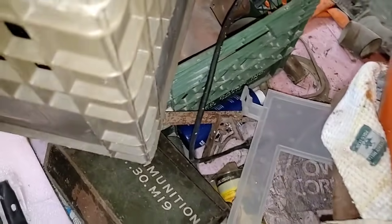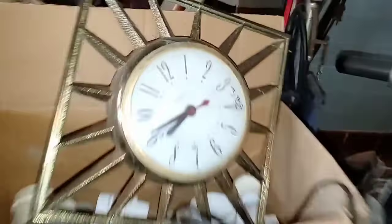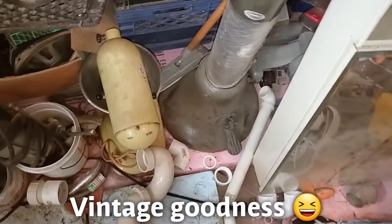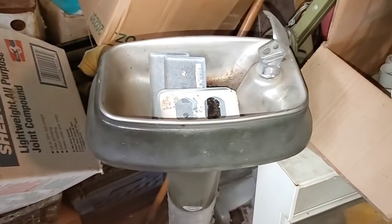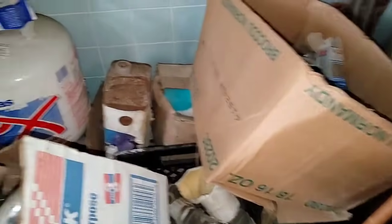Another ammo box. Oh, look at this drinking fountain. Yeah, we went through a lot of this stuff. Here's the step stool, the little step on it. That's cool. Wow. The old heating tank, too.